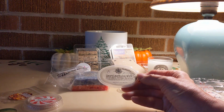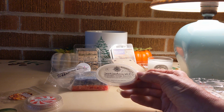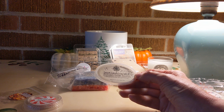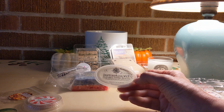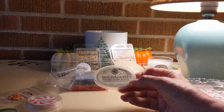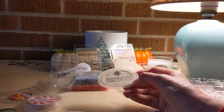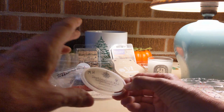Next up was caramel creme brulee. These are all scent shots from Destination Wax. Caramel creme brulee. This was a lovely, creamy, buttery brulee, true brulee scent. I enjoyed it, high throw. I didn't let this go more than 4 hours again because caramel and just butteriness in general are not my favorite. That said, this is beautiful. I just didn't want to smell it all day long. Caramel creme brulee from Destination Wax.